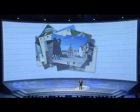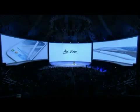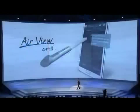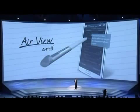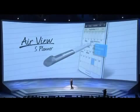I will start with AirView, because sometimes you really need to dig deep to find that piece of information you've been looking for, right? AirView gives you a preview of various contents without opening. You can just hover the S Pen over an email in the list, for example, and you will see a little bubble that previews what's in the body of the email.